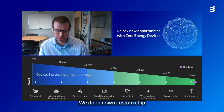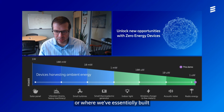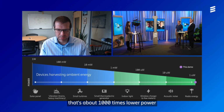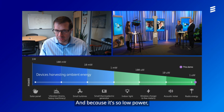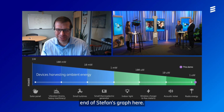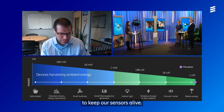We do our own custom chip development at Everactive, where we've essentially built a microcontroller with radio, sensor interfaces, power management, everything in a single chip that's about 1,000 times lower power than what you could buy off the shelf. And because it's so low power, we can operate it from just a couple microwatts, all the way on the right end of Stefan's graph here. That's how much power it takes to keep our sensors alive.